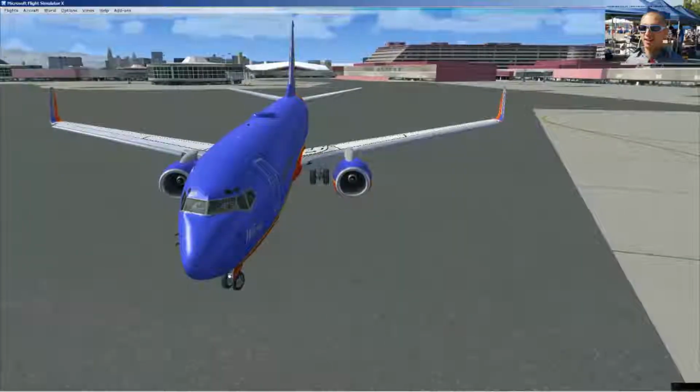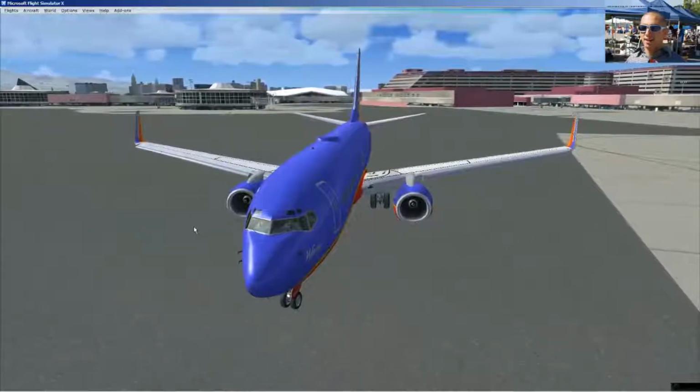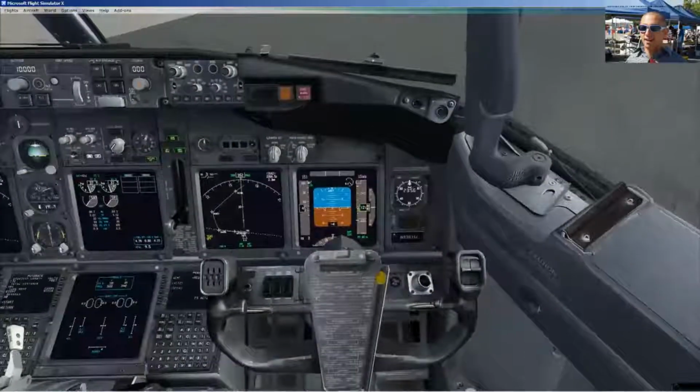The nose wheel's not turning. There it is. That was weird. Okay.